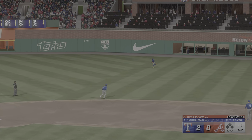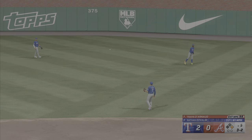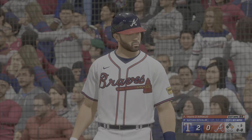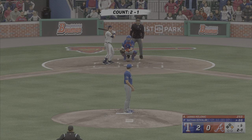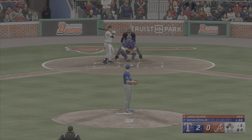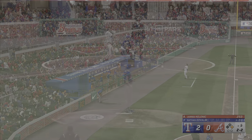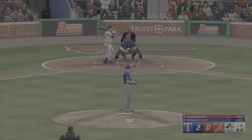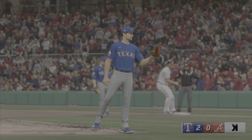Swing, and that ball smashed on a line. He dives, but can't hang on. That's a base hit. So a man on base to start the inning. Here's Jarred Kelenic. And fouled off. And that's the first out.